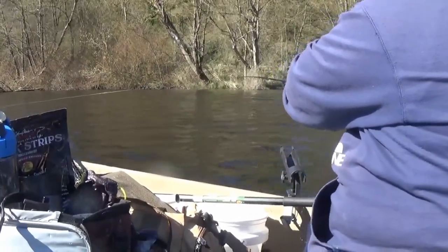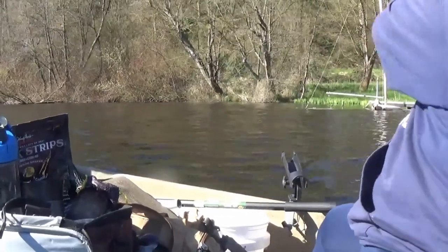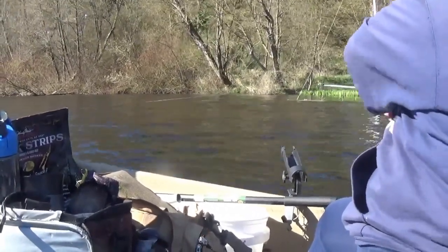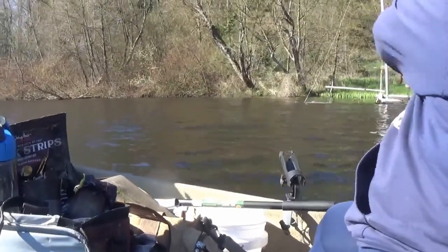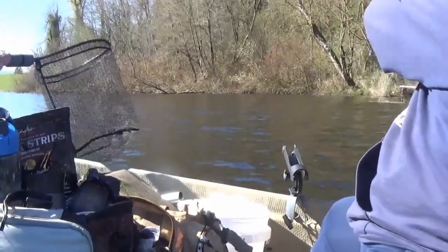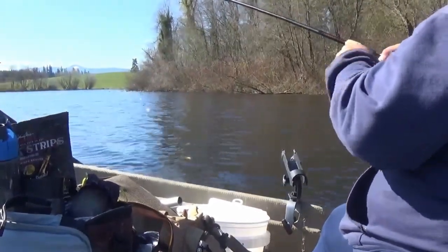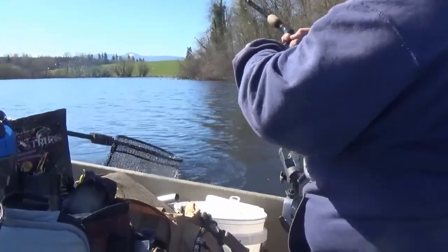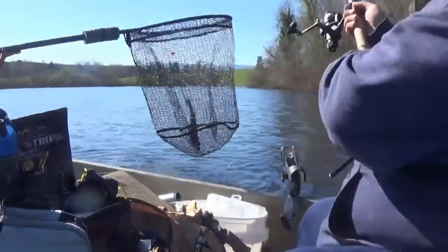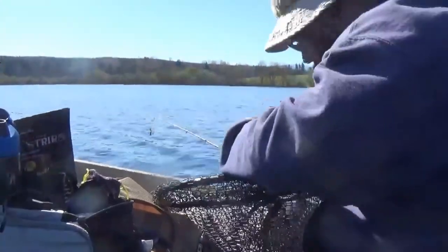Jump him back in his face. Got him? No. Yep, now I got him. I got the treble hook on there too. Bring them right to you. Nice. Oh, and it fell right off at the last second. Let's see here. Nope. He's a little guy, so I'm going to let him go. But hey, I finally got one in the boat, guys.